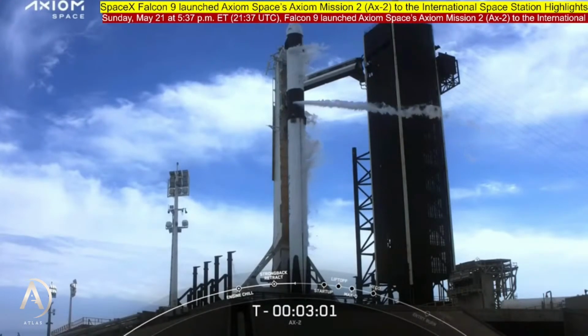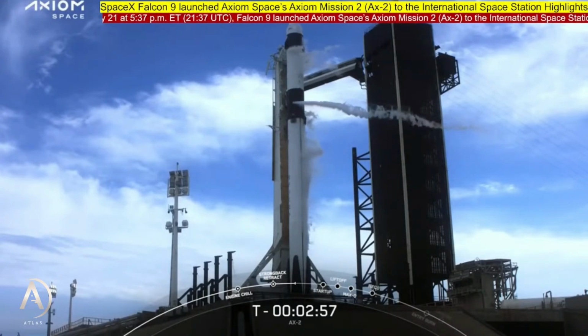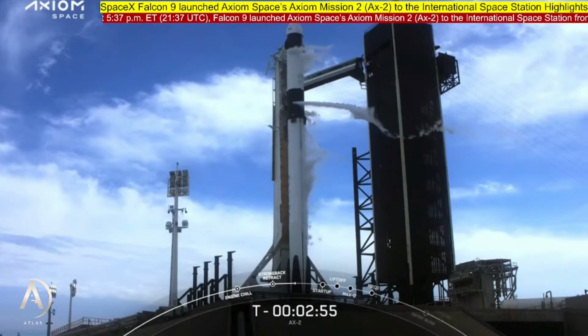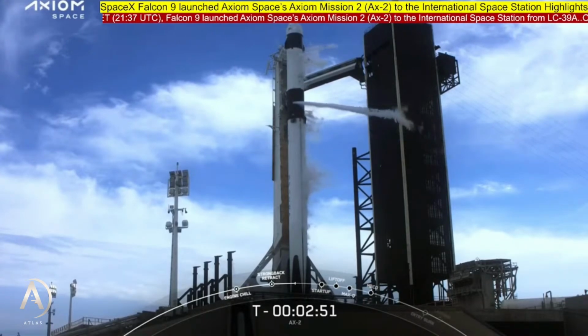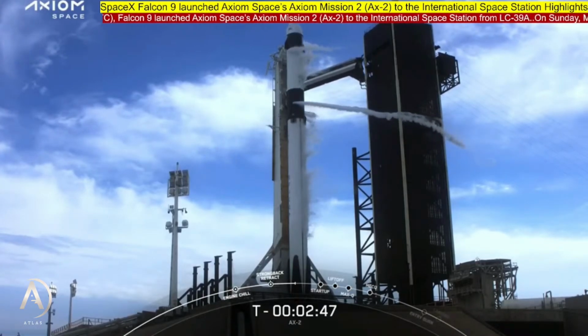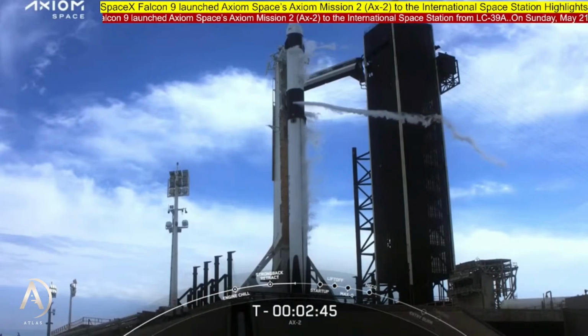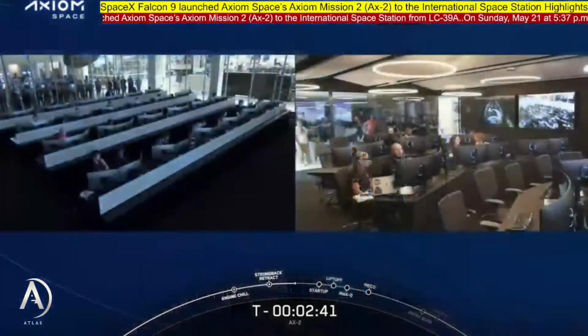We're down to just loading liquid oxygen on the second stage. That'll wrap up just after T-minus 2 minutes, at which point we'll have the 1 million pounds of propellant on board Falcon 9 ready to fly. We can see the vehicle continuing to vent some of that gaseous, or the liquid oxygen that has now vaporized. Dragon is in terminal count and is on internal power.